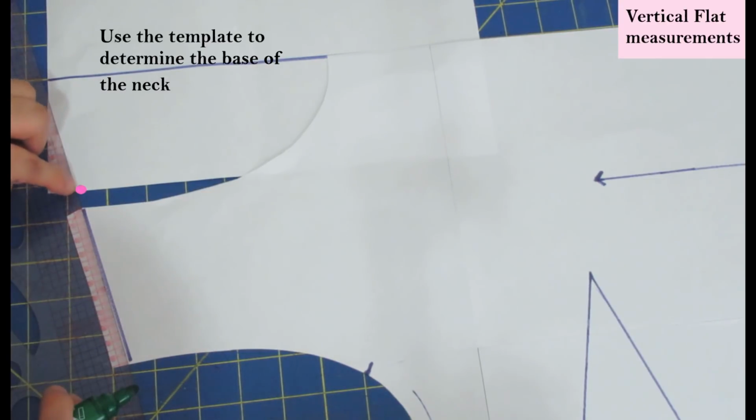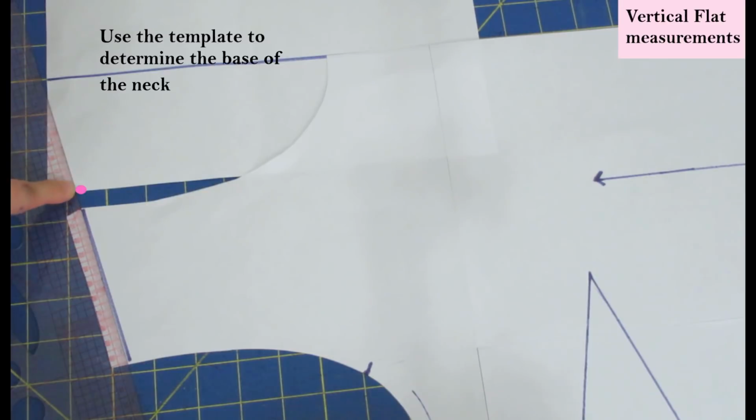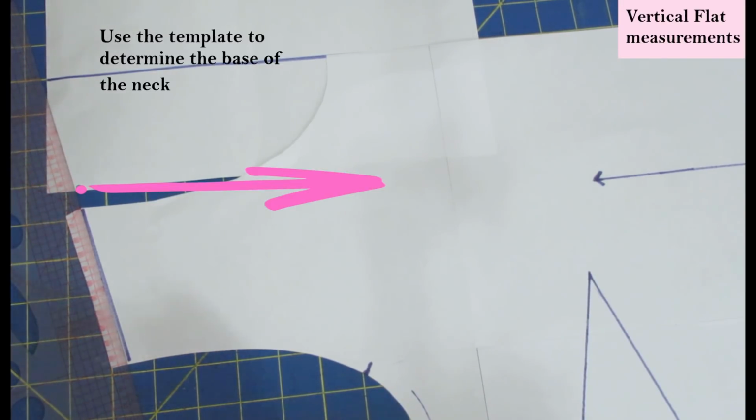And then from that dot over here, you would be correct, and this would be the base of your neck right there. It's just that the pattern starts a little further from there, and that dot right there is what you will use as a reference to measure all the vertical measurements you want to do.